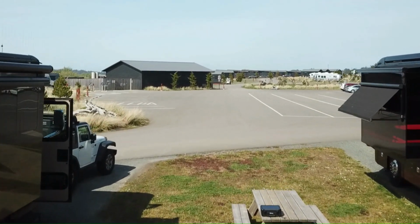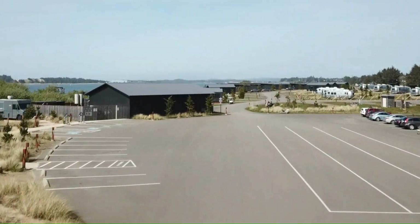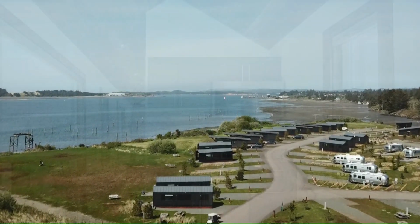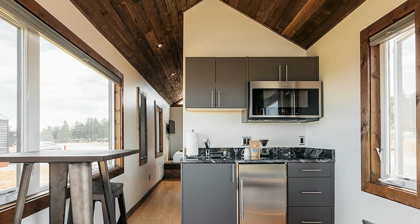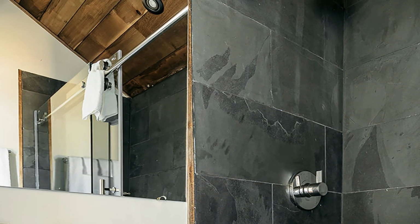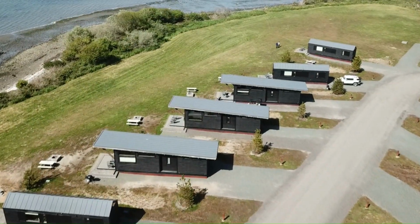If RVing isn't your thing, Bay Point Landing has modern cabins and Airstream suites to offer. Fully furnished with plush linens, luxury soaps, shampoo and conditioner, and a kitchenette equipped with all your needs.